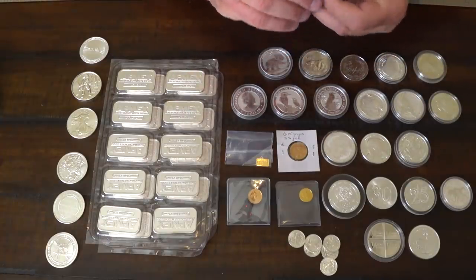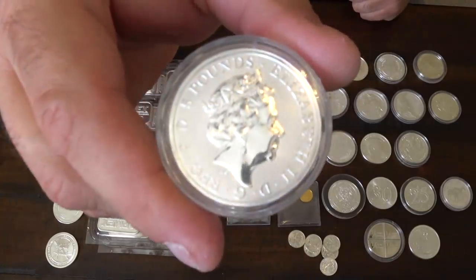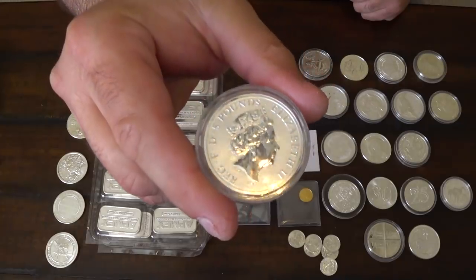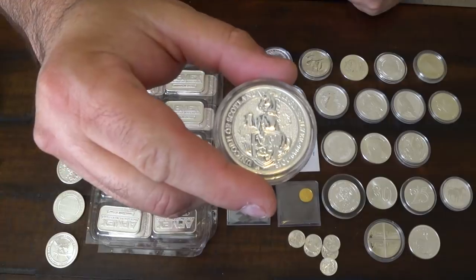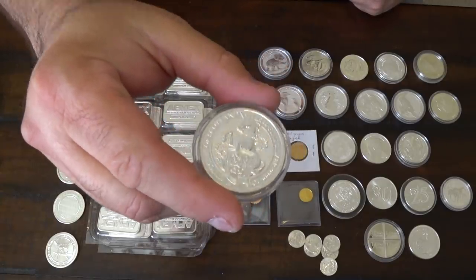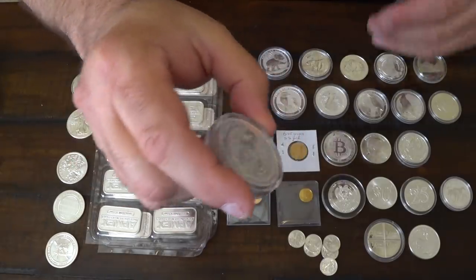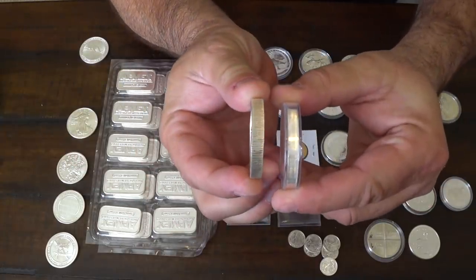Here's another Queen's Beast. By the way, the Queen's Beast are, I'm trying to open this up, that's the clicking you hear, 2 ounce increments. Again, the Queen. And the Beast. This one happens to be a horse. Again, 2 ounces. Notice the Privateer series, 2 ounces.